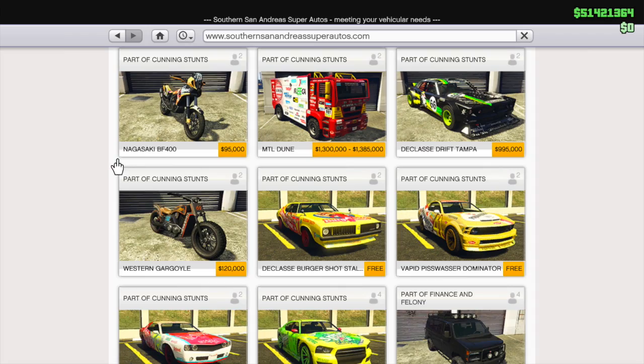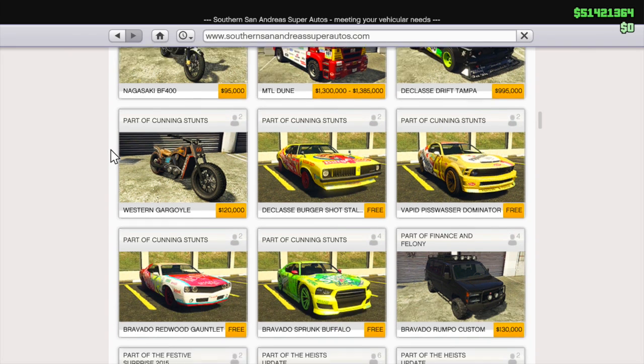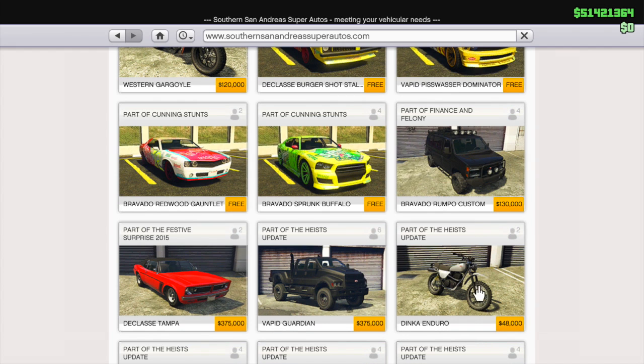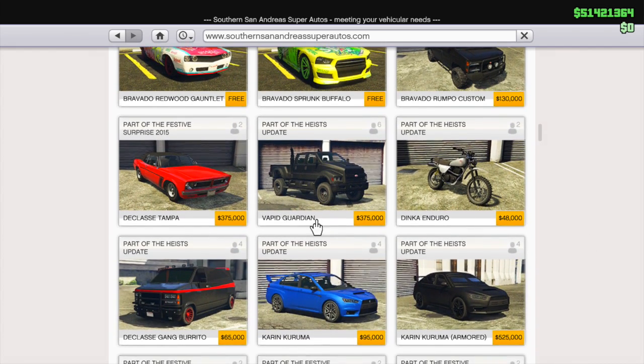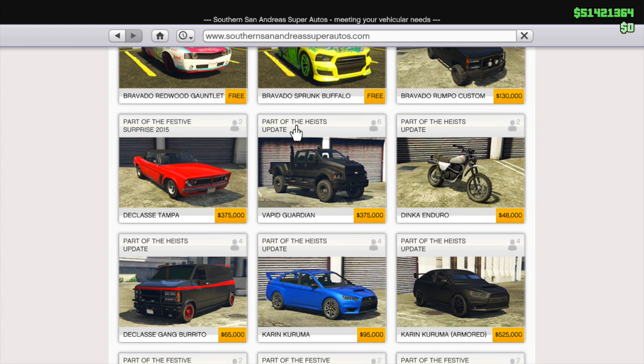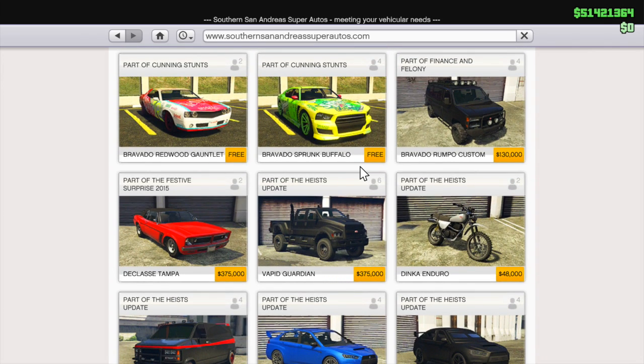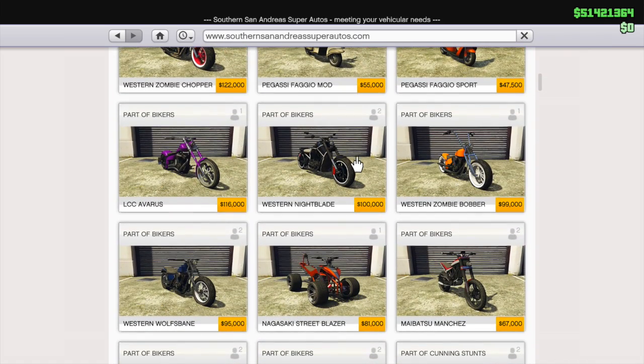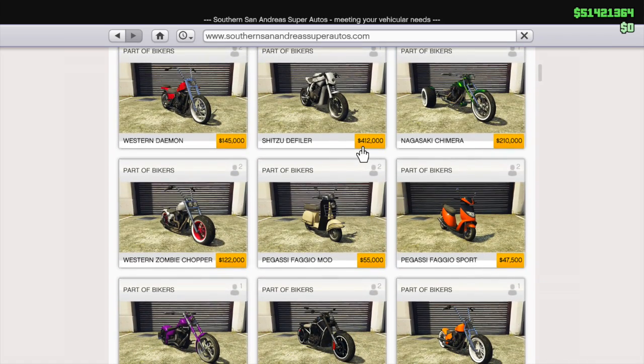Now, one other thing to note, the Frankenstein and the Lurcher Hearse, if you bought them, they will still be available in-game. On this account, I have not purchased them, so they are not on my Southern San Andreas Super Auto site, but if you have bought them, they will be somewhere here. They have not gone away, which makes this situation even more weird that the Sanctus was one of those especially rare vehicles that got removed. So I don't get it. Is this a mistake by Rockstar? Did they mean to do this on purpose? I have absolutely no clue.